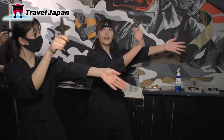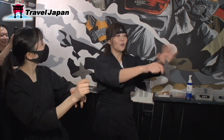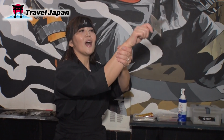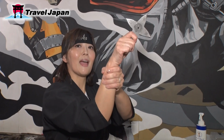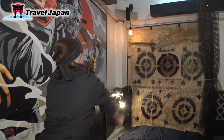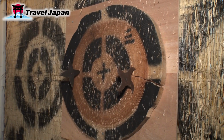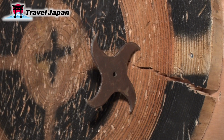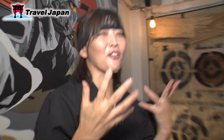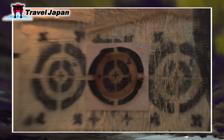Then you have the shuriken like this. Okay, you hold it and you kind of bring it to your back, right? And throw, right? Snap. Okay, snap. So she says you kind of use your wrist like this, like a snap, okay? I'm so happy. I totally forgot to speak English. If you hit the wooden board, it's like you did it, right? Oh, this is so awesome.